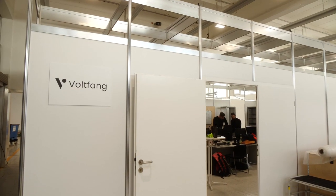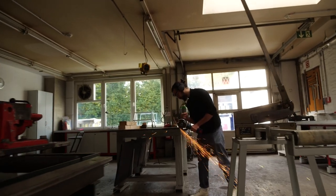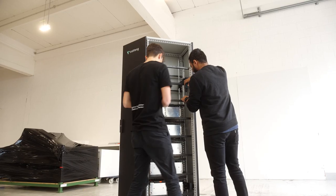Instead of producing new batteries for our product, we just reuse old batteries from the EV market. We get them from recyclers or from OEMs, then we test them, refurbish them for the second life application, then we implement them into our product.